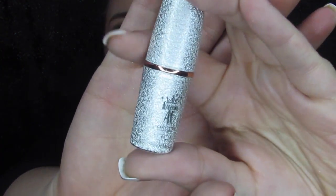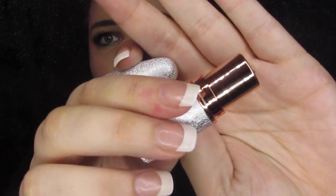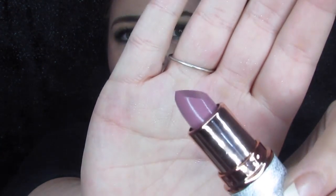But what I have got that I'm wearing today is their regular lipstick. And y'all know I'm not a regular lipstick girl, but all their formulas are so amazing, I couldn't not try. So this is called Nude Selfie. This is the packaging. Look at that shine. And when you open it, it's like rose gold metal, and it is just so pretty. But this is the color I got right here.